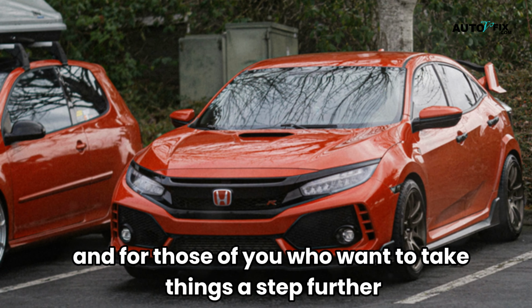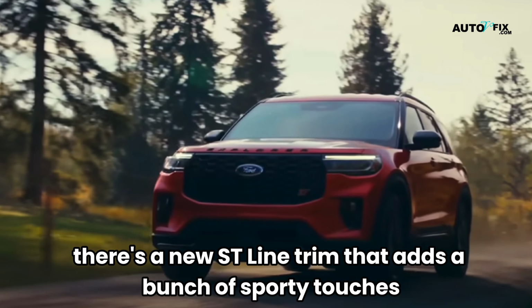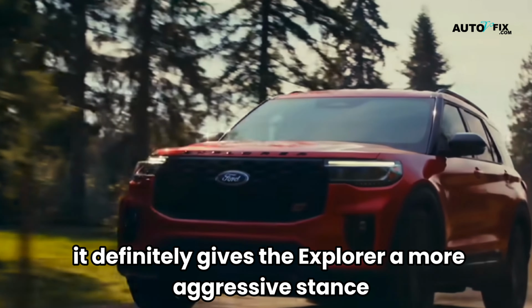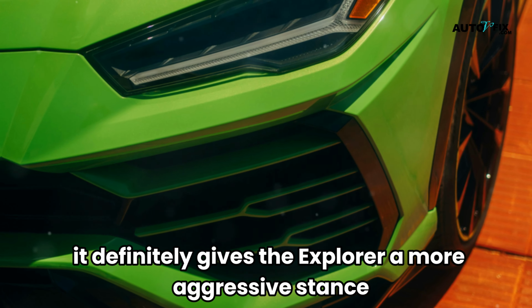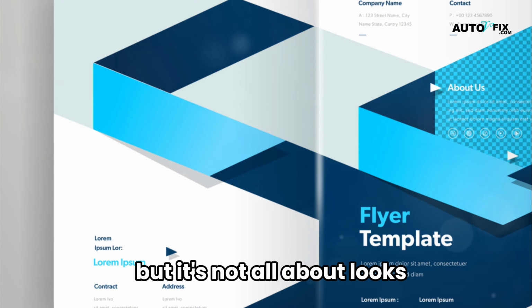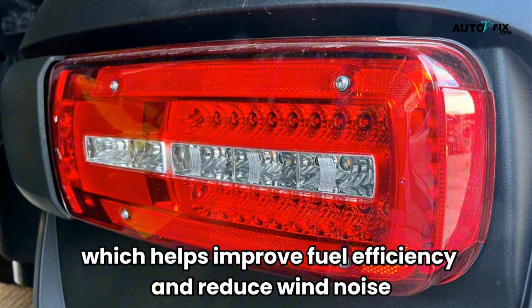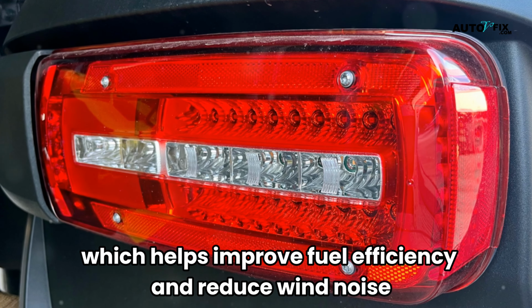And for those of you who want to take things a step further, there's a new ST line trim that adds a bunch of sporty touches like bigger wheels, a blacked out grille, and a rear spoiler. It definitely gives the Explorer a more aggressive stance, but it's not all about looks. Ford's also made some aerodynamic improvements to the Explorer, which helps improve fuel efficiency and reduce wind noise.